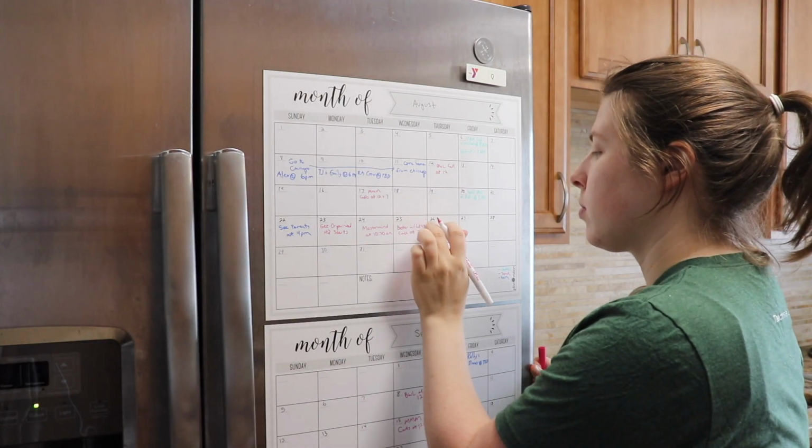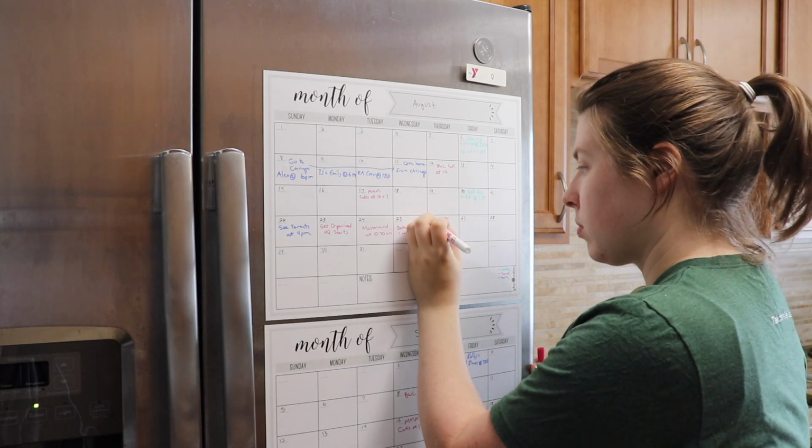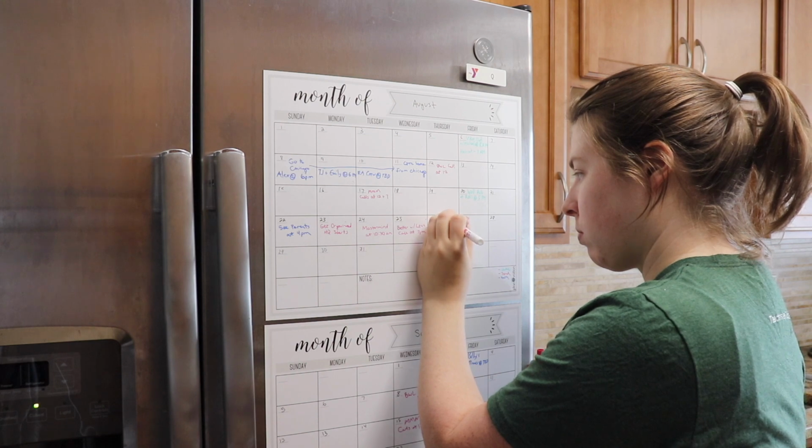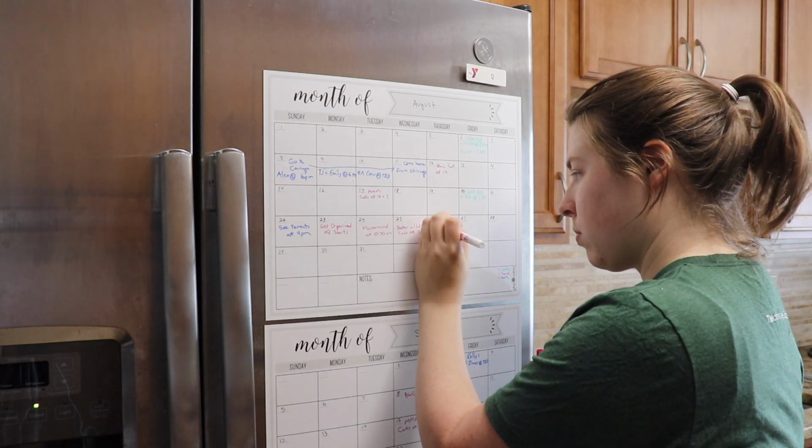I also have found a lot of satisfaction in using magnetic calendars on the fridge instead of a paper-based calendar that would have to sit out on a surface. Since we weren't really using our fridge space anyway, it's just nice. It's sort of become our command center, if you will. And we have these 2 magnetic calendars. Again, I'll link them below if you're interested in checking them out. And we've been using this for about 4 months now.